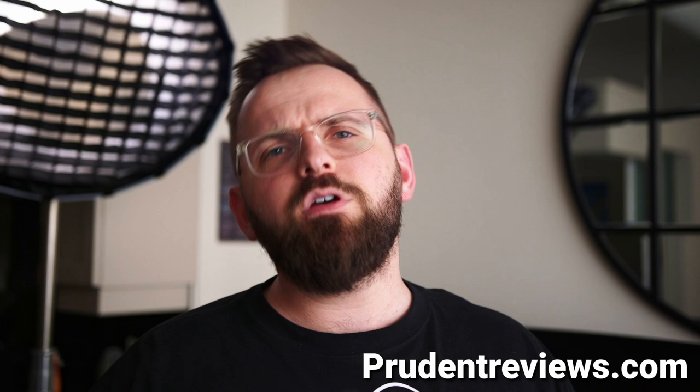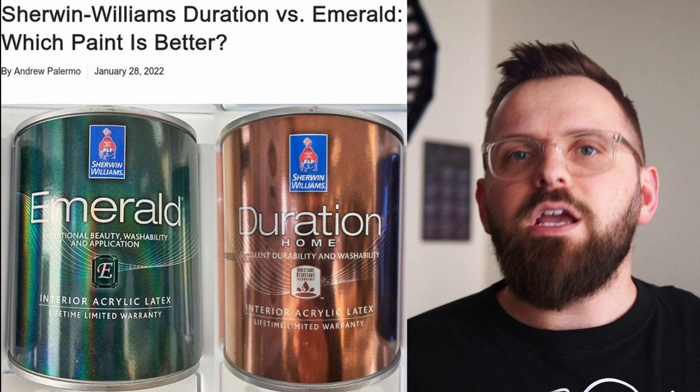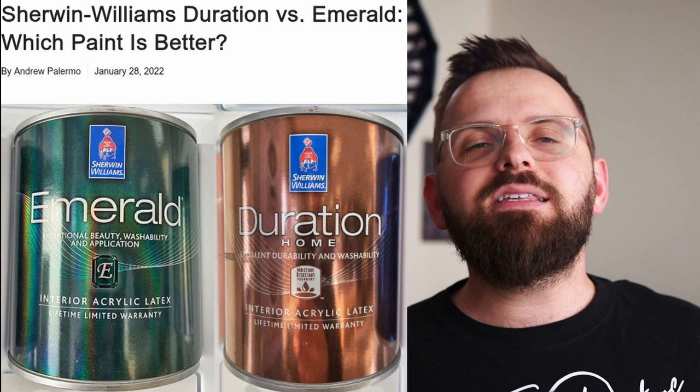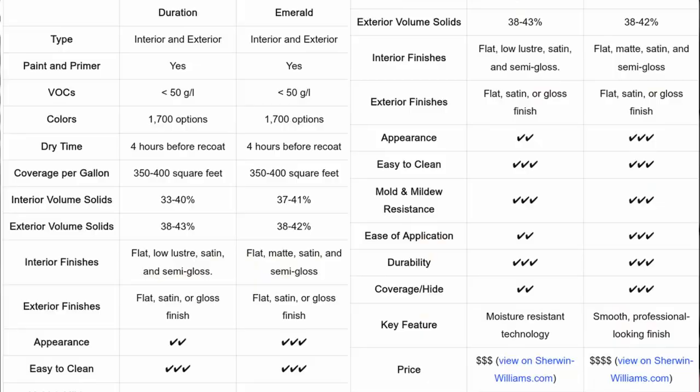Now, what about Prudent Reviews and their take on Duration? This is an interesting one because they compared Duration to Sherwin Williams Emerald in a fairly technical manner, even going into the difference in the volume solids found within each paint, which I think is pretty cool. They do a good job at lining out all the similarities, but more importantly, the differences in the slightly better price of Duration, the moisture resistance, and the durability factor.